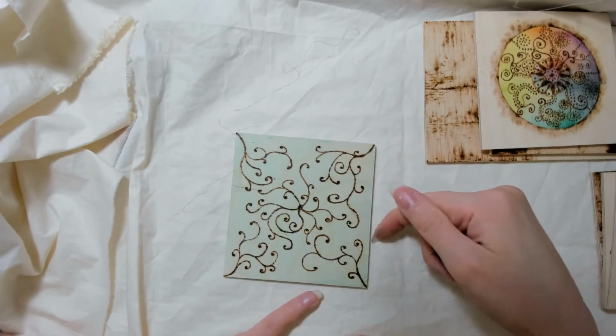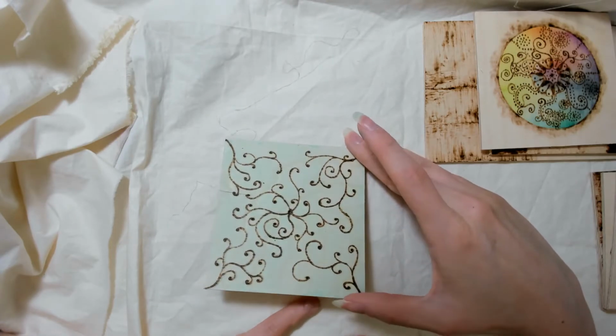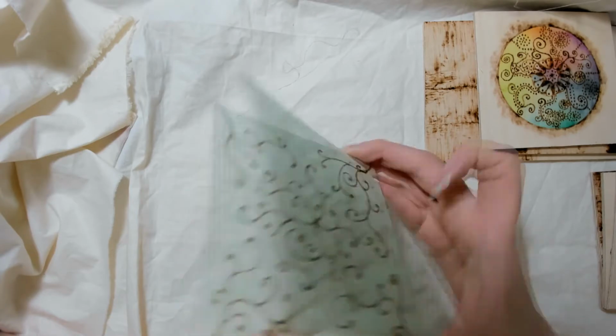But this one I actually like quite a bit, and I can feel that I will probably use this as a coaster, as I intended these 10 by 10 centimeter pieces to be.